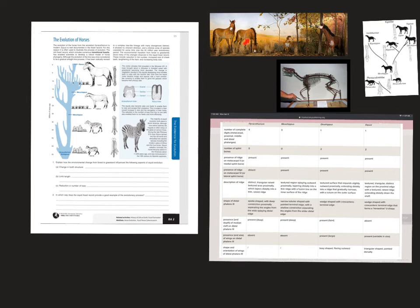And the environment changes, and those who were small died off. They could not survive. Those that did not have flat teeth to help them grind the grass could not get enough to eat, nutrition-wise, and either died off or had fewer babies. And those that had flat teeth, were single-toed, could run quickly, could cover a lot of distance, could get away from the predators, they survived, and they had a lot of babies, and today those are the ones we see roaming the Serengeti in Africa.